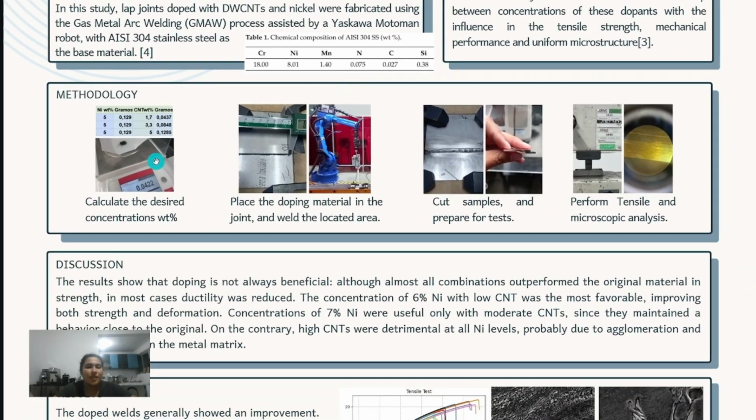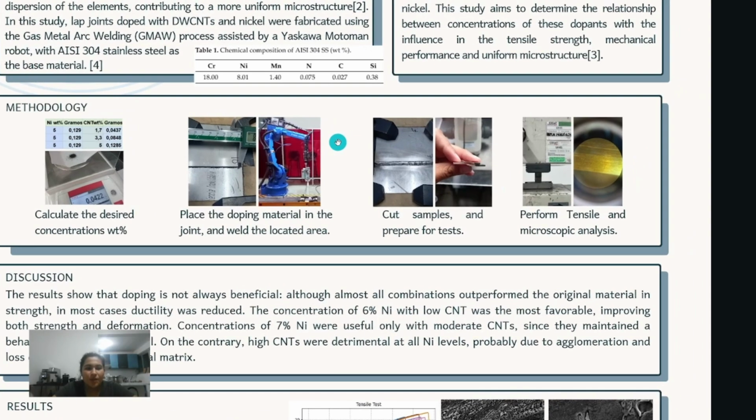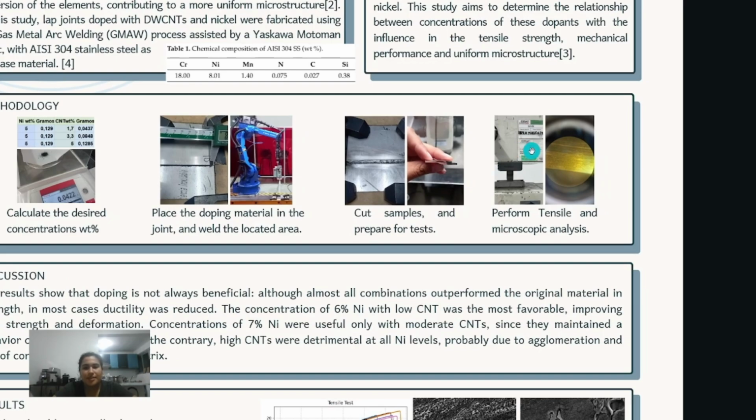In the methodology, we calculate the desired concentration. We use nickel at 5, 6, and 7% concentration, and CNT at 1.7, 3.3, and 5%. We place the doping material in the joint and weld the located area. We cut the samples and prepare them for testing. We perform the tensile test and microscopic analysis.